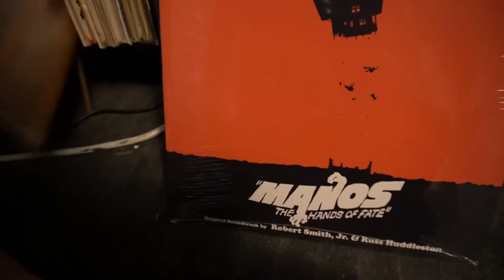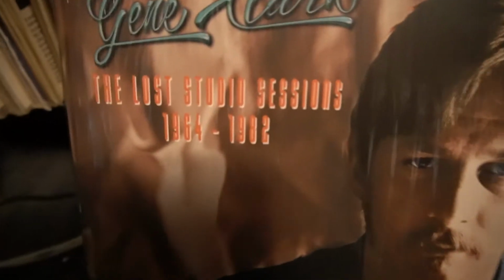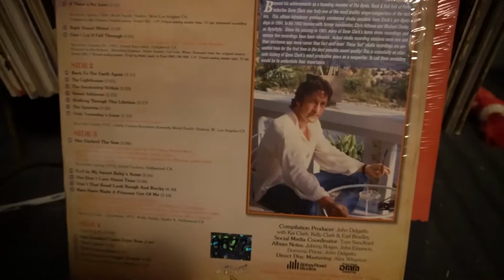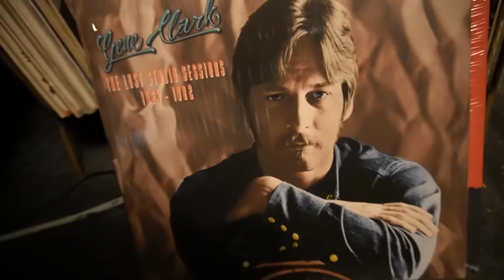So then the next one here is Gene Clark. This is the Lost Studio Sessions 1964-1982. I have never played this one either. It's in perfect condition, but I've never played it yet. It came with a CD. I don't know where the CD is.